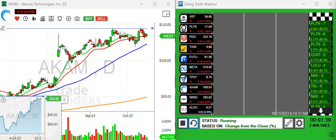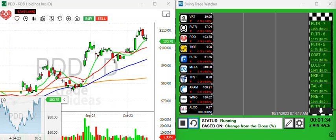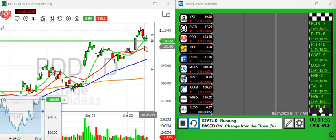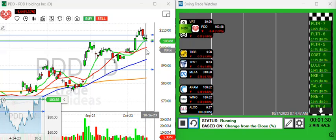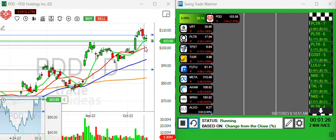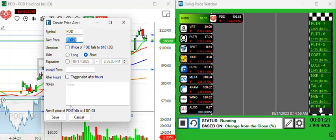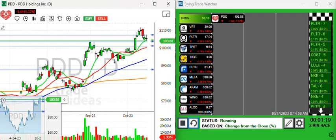Another one on the list is PDD. I'm looking for a pullback. I would love to catch something down here back to 100, back to this breakout level. We are seeing a gap down today, so maybe just put an alert down there. Just set it and forget it, we like to say, maybe right around the 101 level. And there you have it.